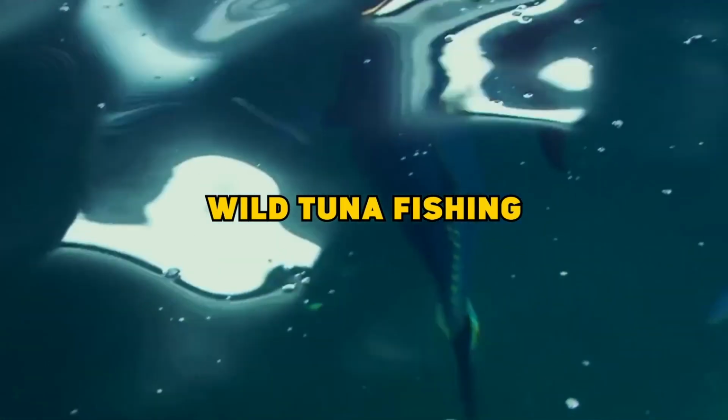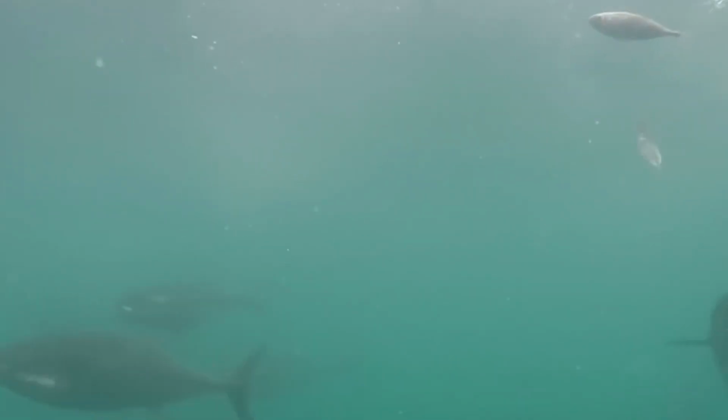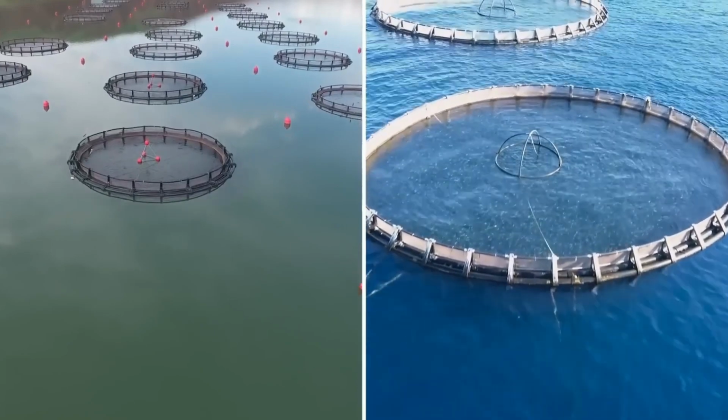Wild tuna fishing. While tuna farming represents a modern approach to meeting global demand, wild tuna fishing traces its roots back thousands of years, deeply woven into the culture of numerous coastal communities worldwide.